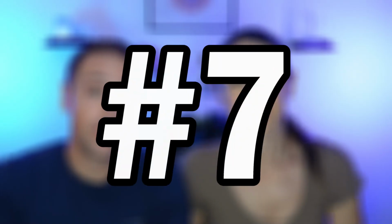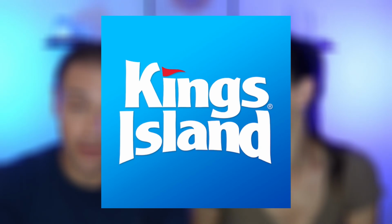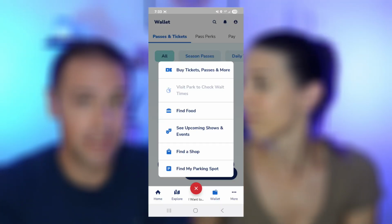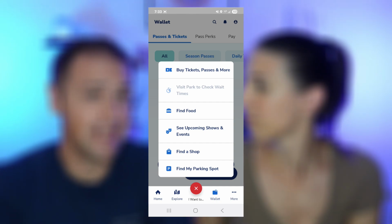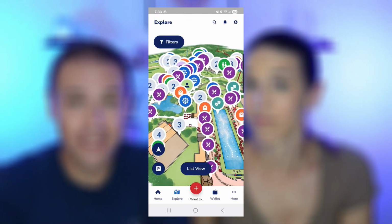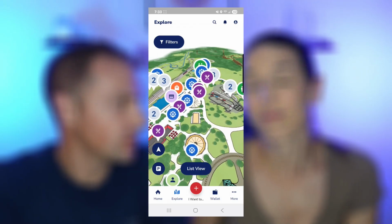Very easy. Number 7, make sure you get the app. I think we say this in every one of these tips and tricks videos, but some apps are not great. They're still worth having because of the information you can get from them, but honestly, the Kings Island app is pretty darn good. All kinds of great things you can do with it. You can check wait times, live updates, you can get walking directions from one ride to another or from your location to the ride you want to go to. That's incredible. Love that.